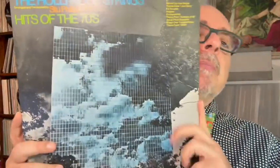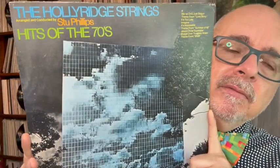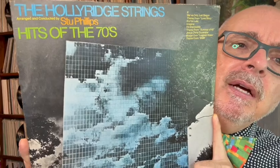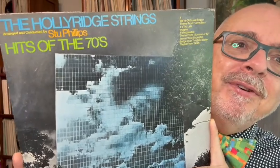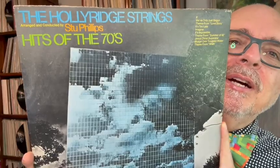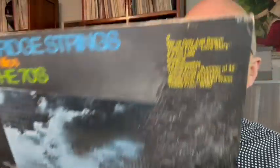But this one I don't think I was as familiar with, and I was kind of surprised to see it. I don't remember exactly where I got this now, but I was excited to find it for cheap in a dollar bin or thrift store. Hits of the 70s.